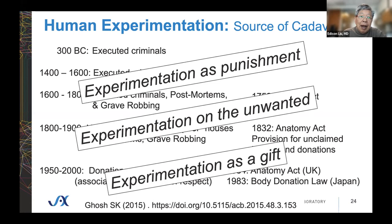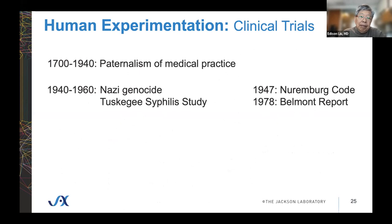And you talk about clinical trials, the first 1,000 years was built on paternalism of a physician or a scientist in medical practice. That really got into a fever pitch with atrocities of the Nazis, where sadism and paternalism coincided. And then the very disappointing and sad and immoral acts of the Tuskegee syphilis studies, which then promulgated reactions of the Nuremberg Code and the Belmont Report. These are principles that we still live by.